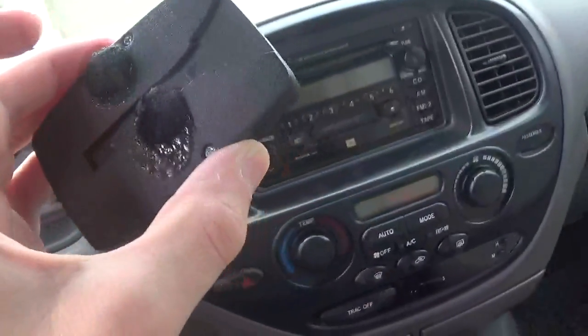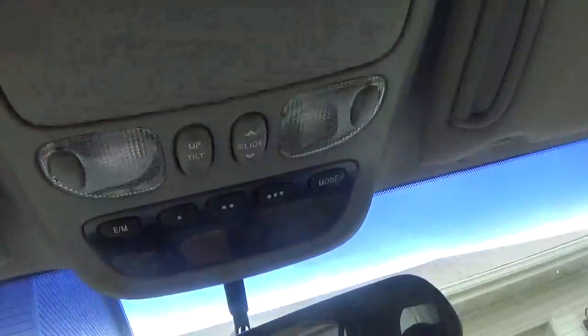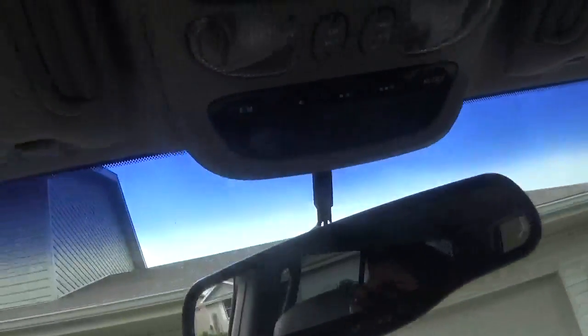Like I said, we never really programmed the HomeLink, so we just have a standard garage door opener, and we store it up in this little sunglass holder up here. Velcro it in, and it just stays there. The sun visors do also have little extendo plastic bits, which is kind of cool.